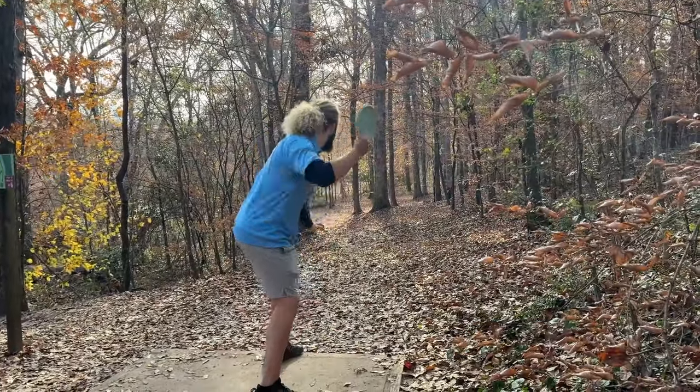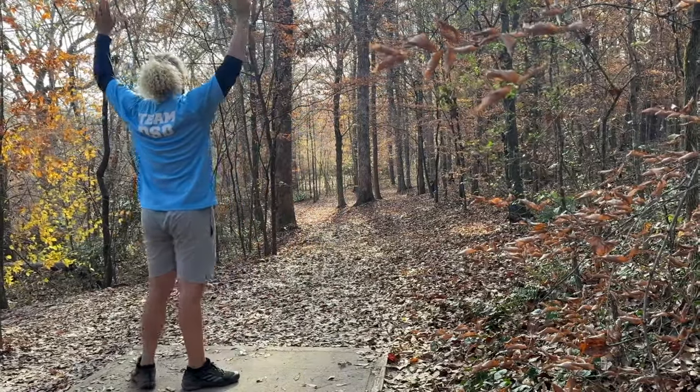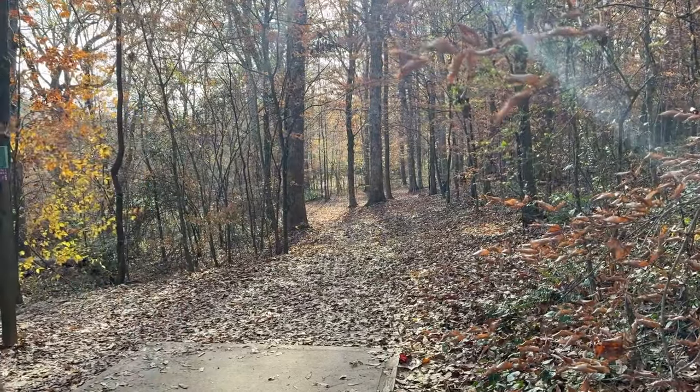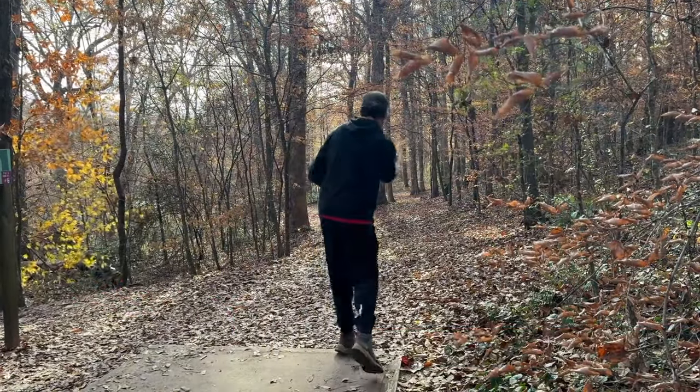Adam throwing a Zone. Uh-oh. Got through. Sneaky, sneaky. Gets a kick, rolls back to the basket. Oh, wow. Had the joystick on that one. Scoggins going Halo Toro, so similar to Adam's own.